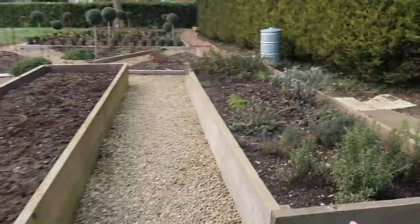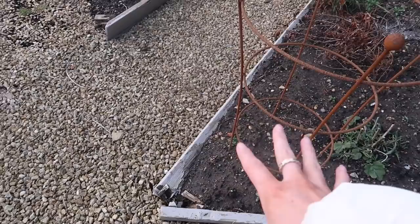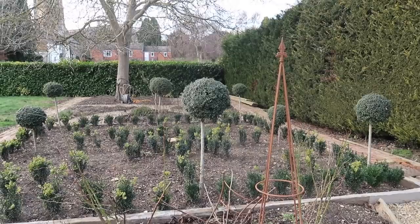They need some more supports, so they need to be made out of better wood. These ones are rotting, as you can see. They'll be okay for this year. Maybe we'll do a bit of a DIY bodge job just for this summer. And then the plan is to have a beautiful stone pergola here. That's my dream. I've always wanted a pergola.